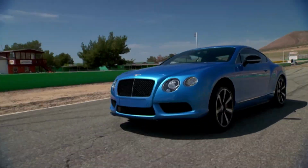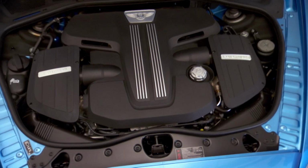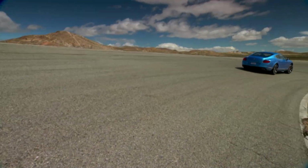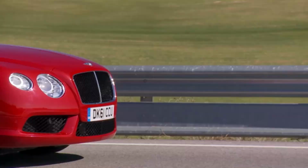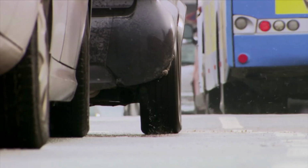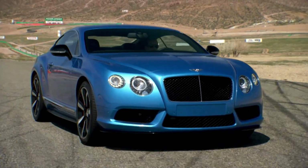But first, the new V8 sucks down fuel at an alarming rate. So engineers turn to a new technology. Using cylinder deactivation, dropping onto 4 cylinders enabled us to drop the fuel consumption. Disengaging the cylinders shuts down half of the engine during moments of low demand, turning a V8 into a V4. It's part of modern reality that all car companies need to consider smaller models, smaller engines, more fuel-efficient vehicles. It's got decent fuel economy for something this big and this heavy and this powerful.